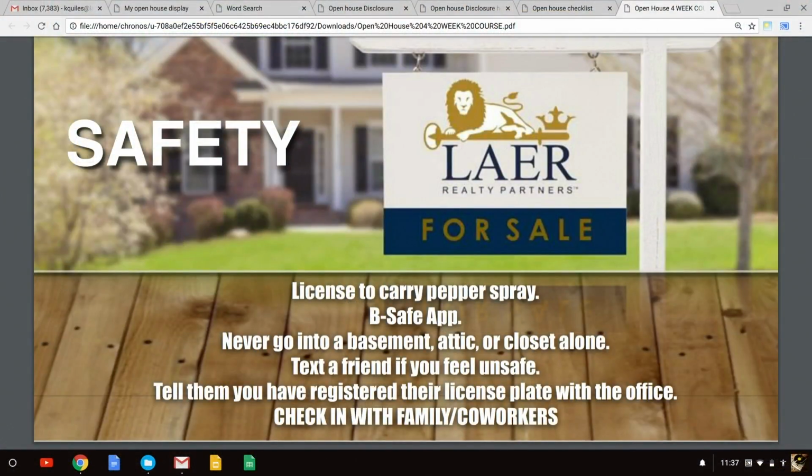So always make sure, I did an open house a while back where I was in a weird area. I wasn't familiar with the area. I was just doing it for an agent. They were away on vacation, and I didn't feel comfortable because I was on a dead-end street. Nobody was there, just me, and the house was a creepy old house. So there's people coming in and out, and I'm like, all right. And then all of a sudden there was nobody in the house except for this one random guy. So I'm like, oh God.